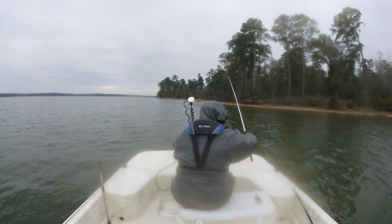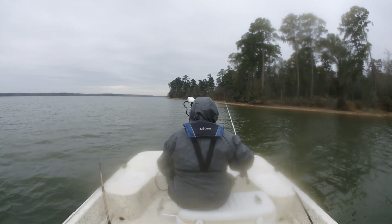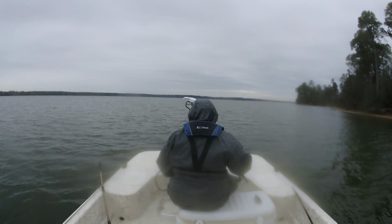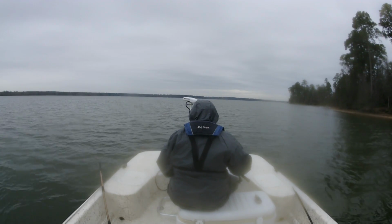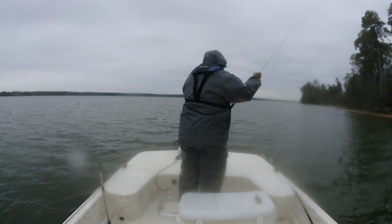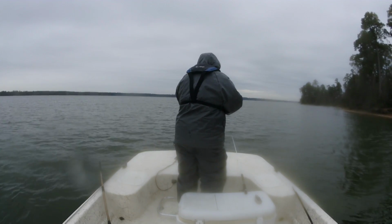On those old nasty days like this, if you can deal with the cold and the rain, the wind, I'm not saying gale force wind, but if the wind is blowing, you can find a sheltered bank. And if you got some structure along that bank, you can find some very good fish that are willing to eat. They usually feed very well in nasty conditions. I don't know why, but I did well on crappie in some nasty, nasty weather. And it's looking like these old catfish are trying to feed well too.